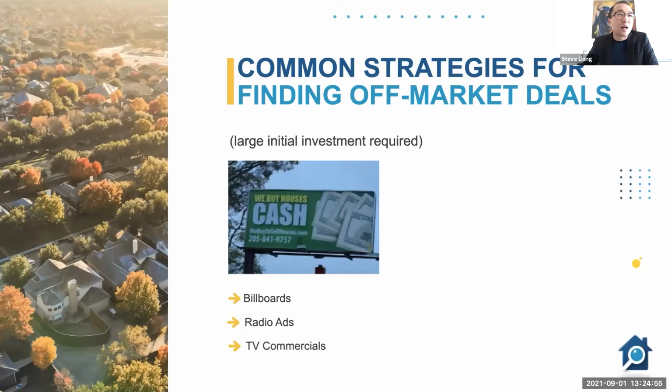You can also run radio ads and TV commercials if you need to acquire a set number of properties. Let's say your goal is to acquire 10, 15, 20 properties a month. These are the billboards that would fit your goals and your marketing budget.